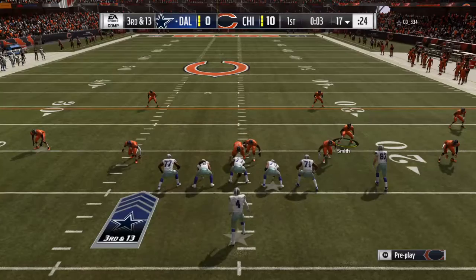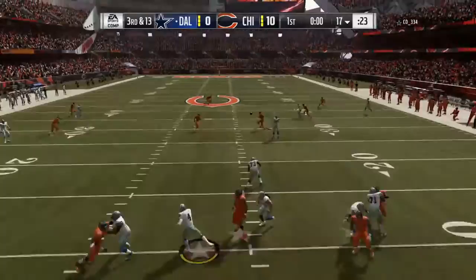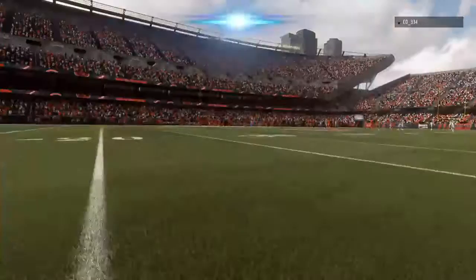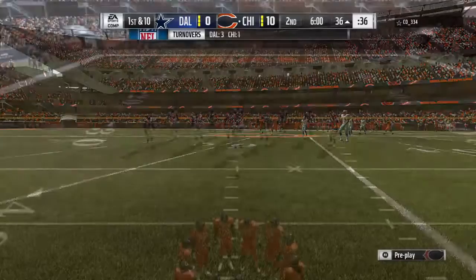Third and long for Prescott. And here's another interception, the third of this first quarter. Picked off at the 35, and they take possession of the football and have it at the 36-yard line. So from the 36 now, first and 10.